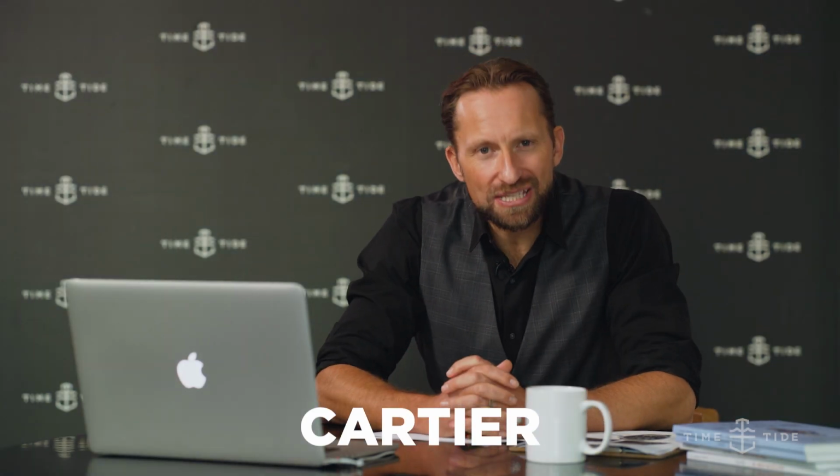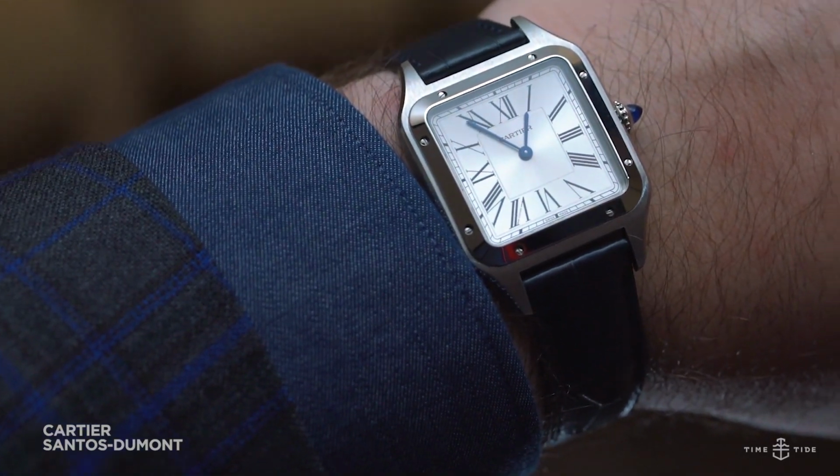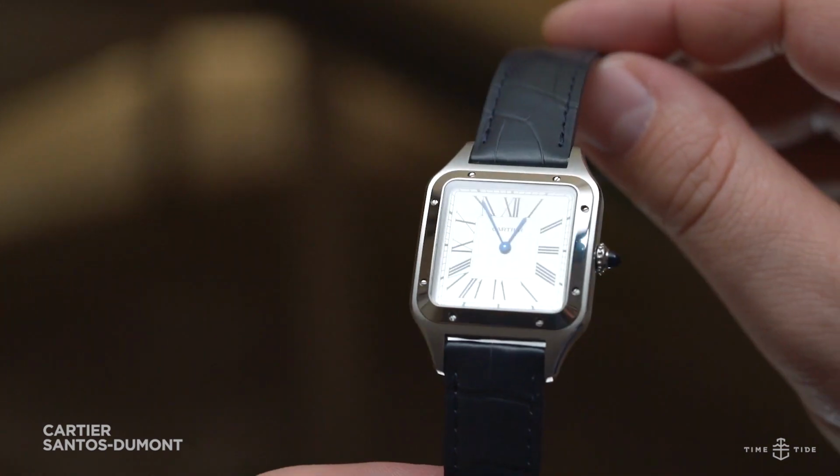Cartier, the brand that recently released the Santos-Dumont and gave people what they wanted, which is that same slim case profile, but with a mechanical movement. It's only 0.2 millimeters thicker than the quartz model released last year. And if anyone's going to take the conversation from here, it's not me. It's Nicholas Kenyon, our very own Cartier fanboy. He loves the brand in so many ways. We're going to throw to him now on Zoom to find out what he thinks of the latest collection.